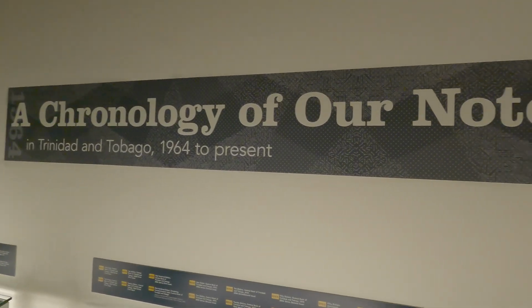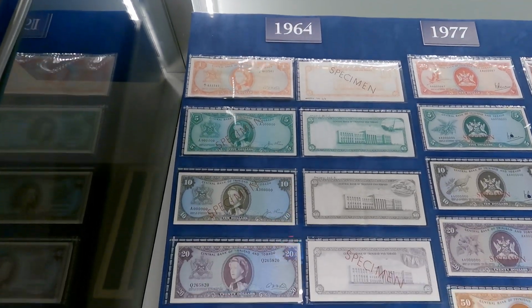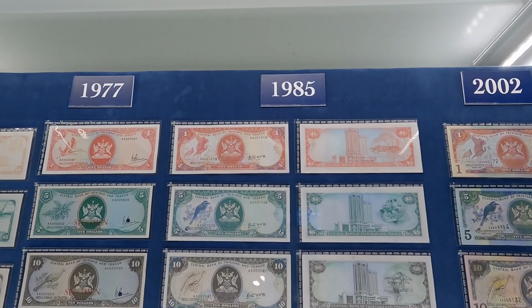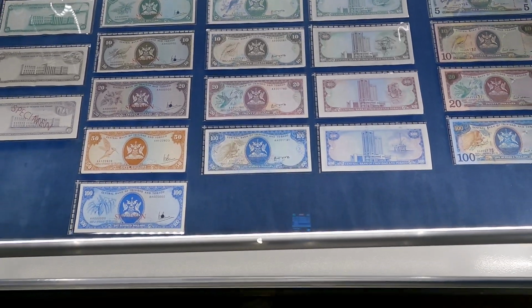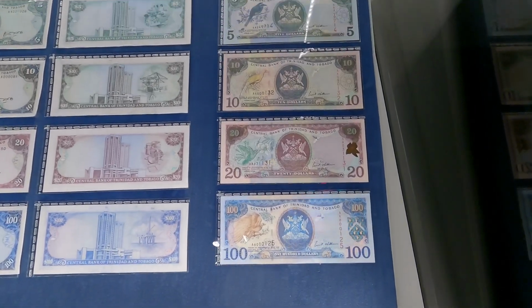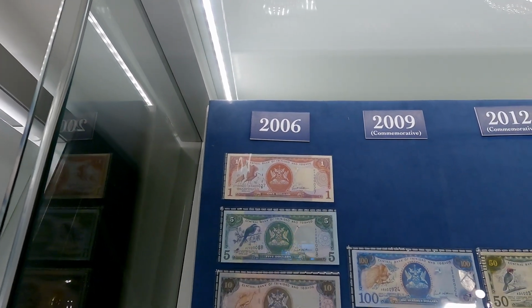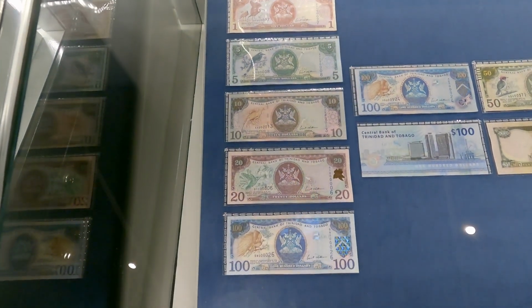This is a history of our currency from 1964 to the present 2022, and we still had the Queen's face in 64. That didn't change till 1977. Well, that's interesting, seeing that we gained independence in 1962. 2002. I move across here to, well, 1912. Wow. Not much has changed.